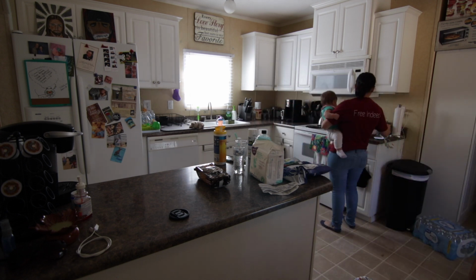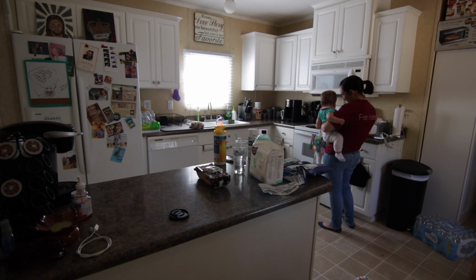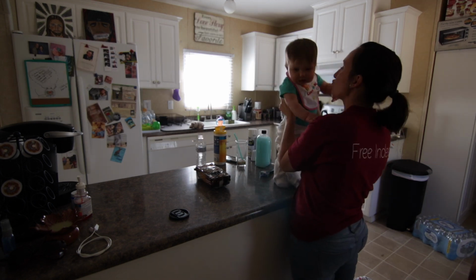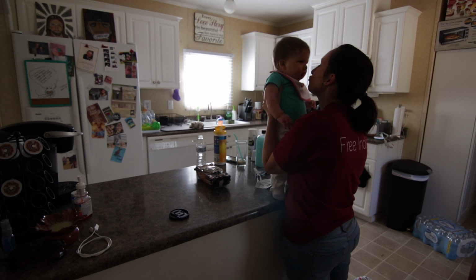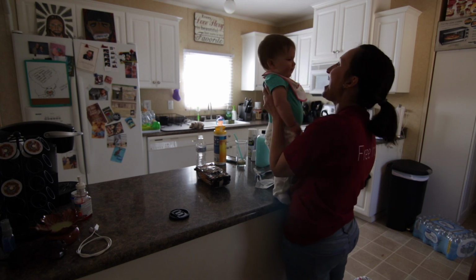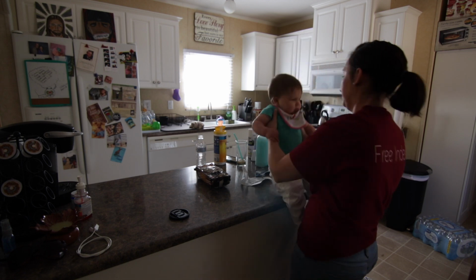So here Reese wakes up and I'm still not finished cleaning, so I'm gonna try to do what I can while I have her in my arms. This is her showing off her new tricks. She gives the best kisses. Love that baby girl.